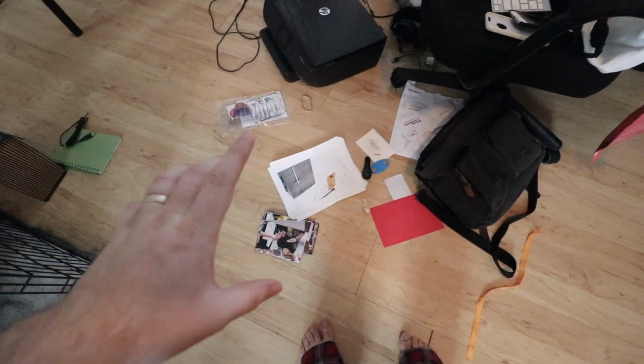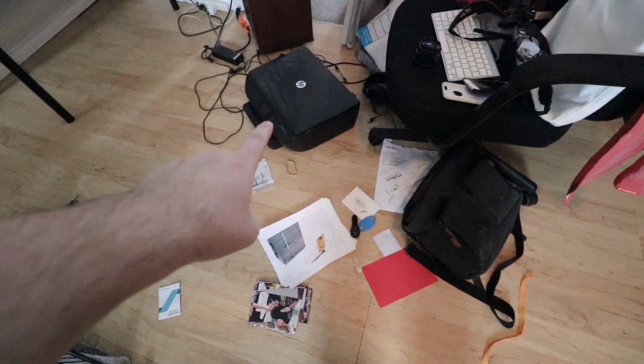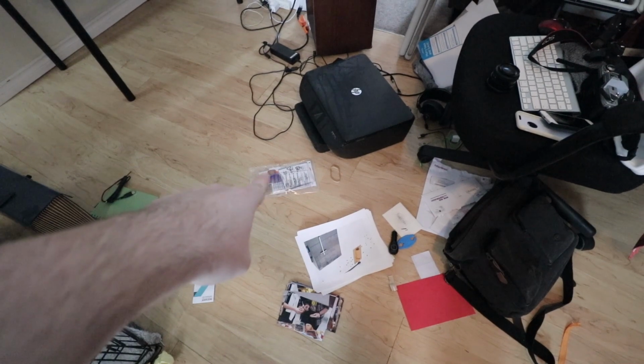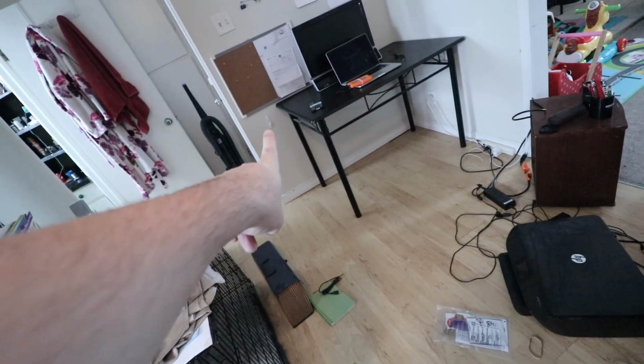Some things are different than others, right? I've already determined I don't need the printer. And there are other things like this little thing from a toy that Brooklyn got for Christmas that I just don't need. The bag's going on that hook right there.